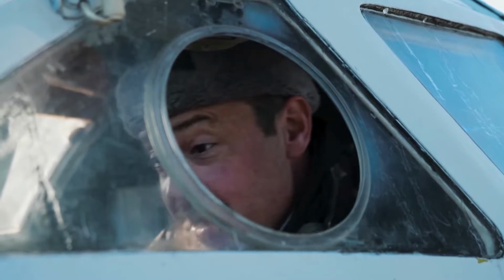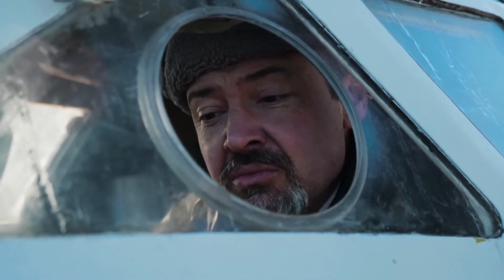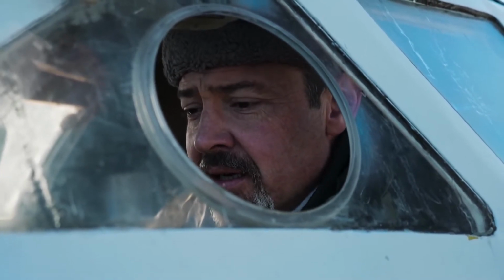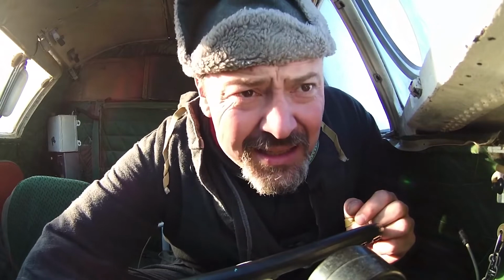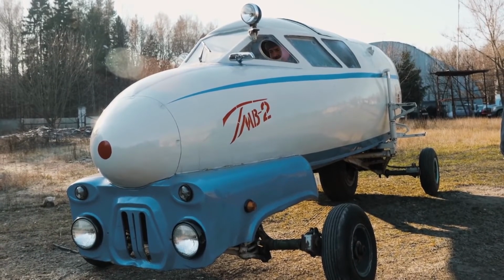Although, I have the right to travel around the Moscow Ring Road. I have everything for this. Well, let's try. So, the neutral. The gear shift scheme. Oh, I found neutral.